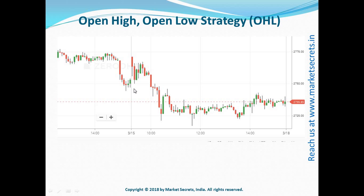That's all. Now step 3 is to wait for a doji to be formed which is touching any part of the first candle. So this is the first candle. If you look at here, this is the opening price and this is the low. If any doji is formed touching any part of this candle throughout the day, then you can short that particular stock.